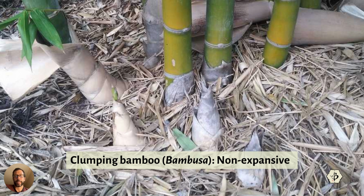They are clumping. They can tolerate mild freeze, but if it gets below, say, 20 degrees Fahrenheit, you're going to definitely see some damage. The plant will probably survive, at least in the roots, but you're going to see some leaf damage for sure. And it could be some damage to the culms and the poles, depending just how cold it gets. But you can see here the fresh shoots are coming up real close to the main clump of the plant.